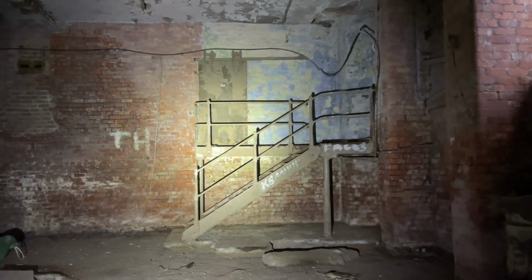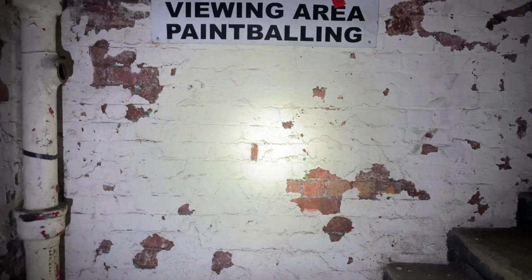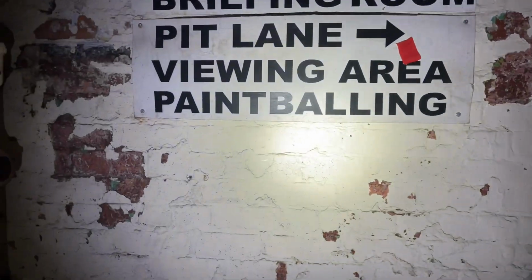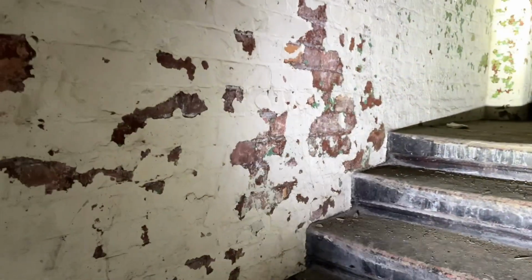Yeah, it's super dry, isn't it? Yeah. That's the bit you can get through outside, I think, behind there. It's sort of all corroded. Pit lane, so we've got pit, briefing room to the left, pit lane, viewing area. Should we go just to stay floor by floor? Or is that just going to be a little less? So let's try this one. Yeah. We might just be a little room.